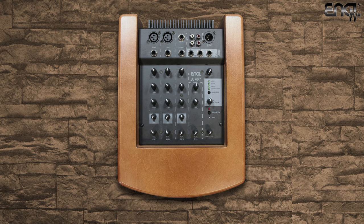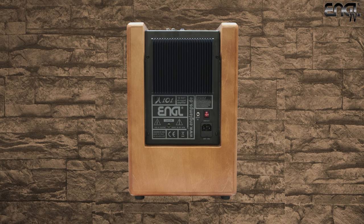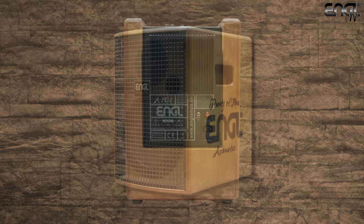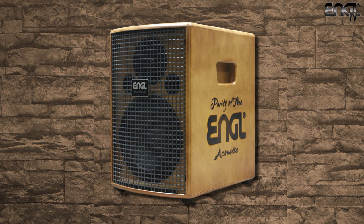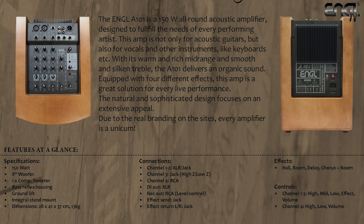The A101 is a great tool for smaller gigs and even makes rehearsing wherever you are a totally new and immersive experience. Connect one or two guitars, a mic, or maybe a keyboard to the A101 and start practicing with a sound that gives you the feeling of being live on stage. The natural and sophisticated design focuses on great sound, good looks, versatility, and ease of use.